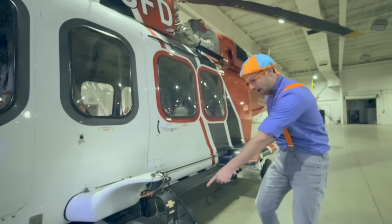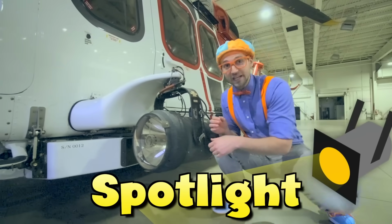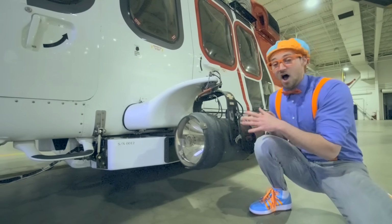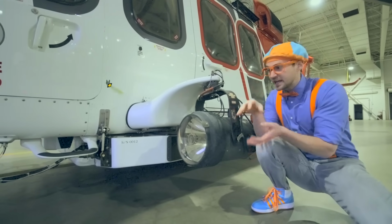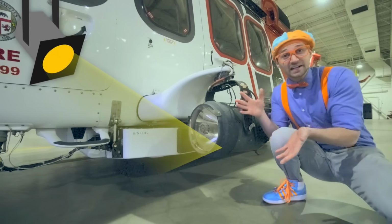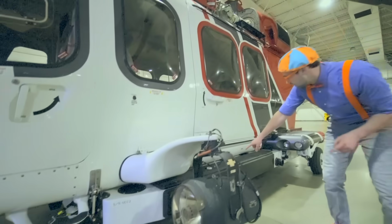Whoa. Oh, look at this. This is a spotlight. Ready? Yeah, also known as the night sun. This is used to shine so then everyone can see everything at night. Whoa, so bright.